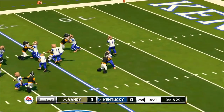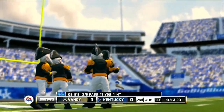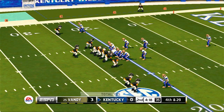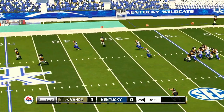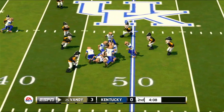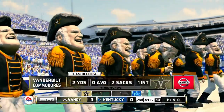Set. Quick throw out to the receiver. Incomplete. Number six is the intended receiver on the play. Fourth down. He's to the 40. It's a fumble. He makes it out to maybe the 46-yard line.